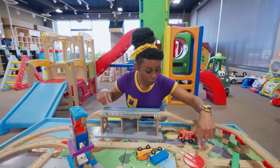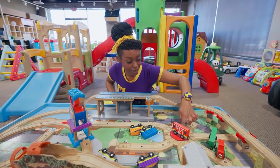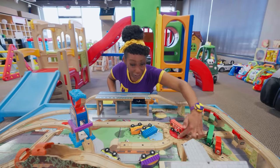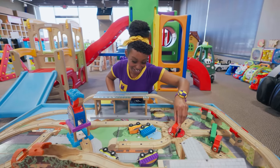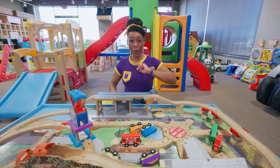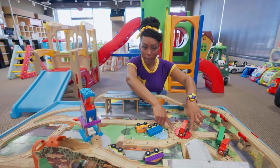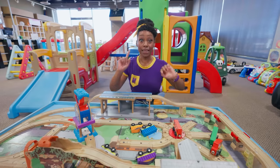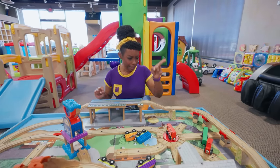Whoa, I wonder what this does. Let's see. Looks like a circle you can spin your train around, so then it could change directions and go down a different track. Oh, dead end. Let's go back. How about, let me see. My compass watch will tell me. Huh, let's go east.